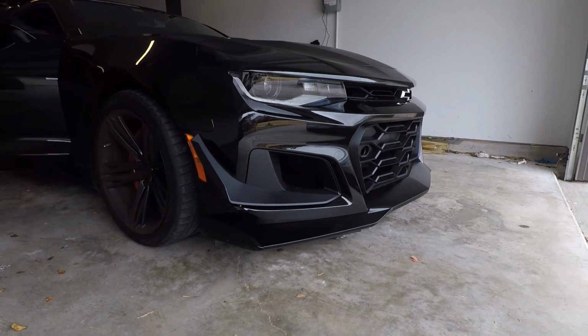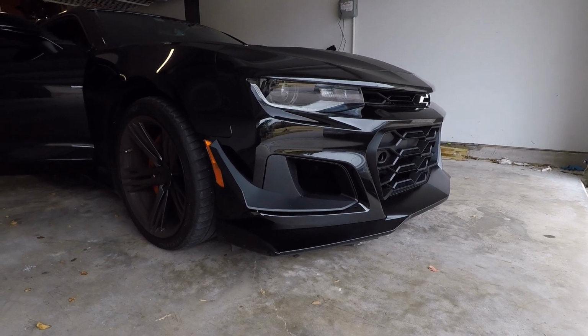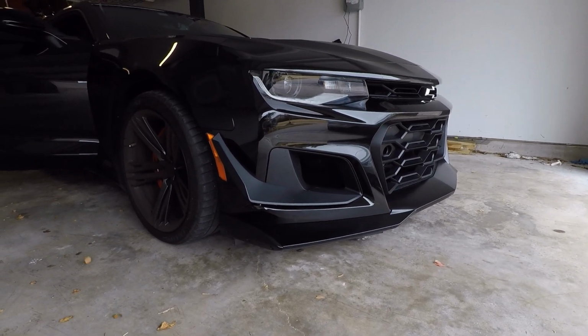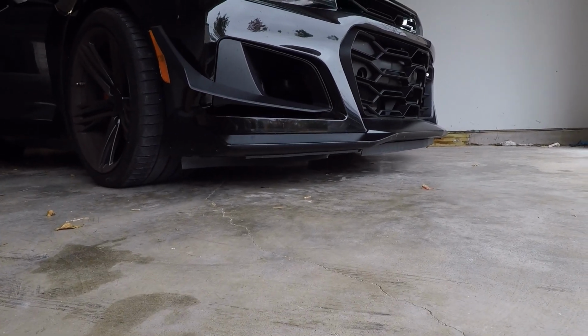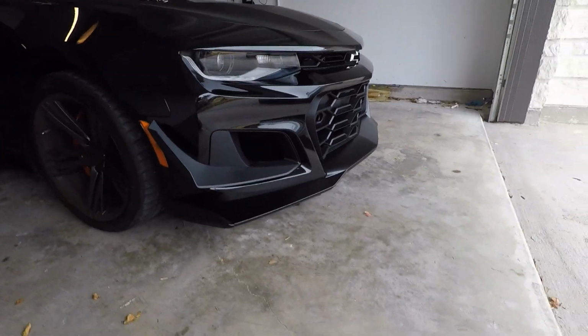The next thing I want to talk about is this front chin. If you guys have driveways like I do, you're gonna have to take it at an angle. Even if you take the car at an angle, you still might brush the bottom part. So be aware that this car rides low, and there's gonna be times where you might actually brush into it. So just be careful, guys.